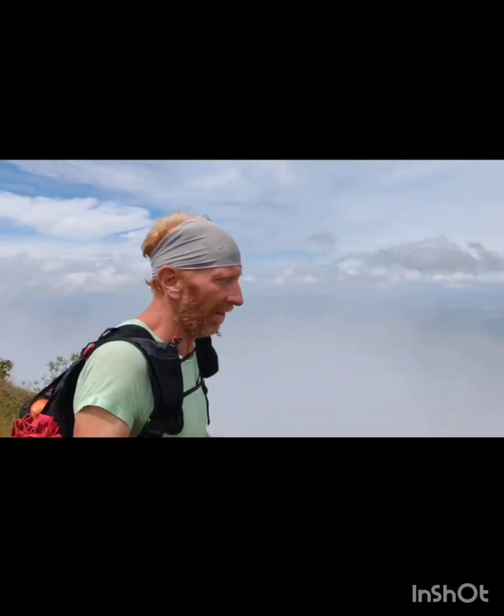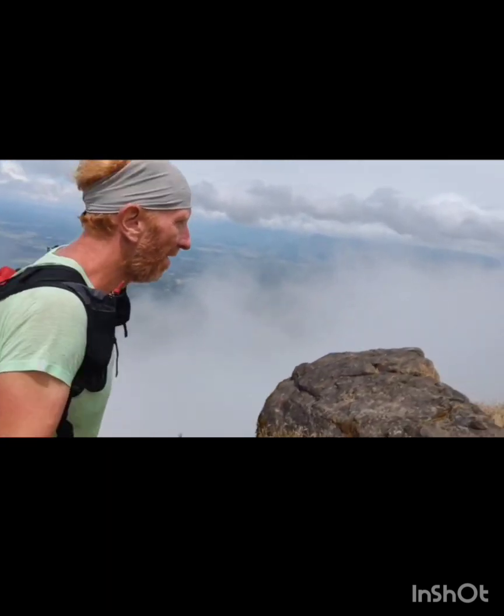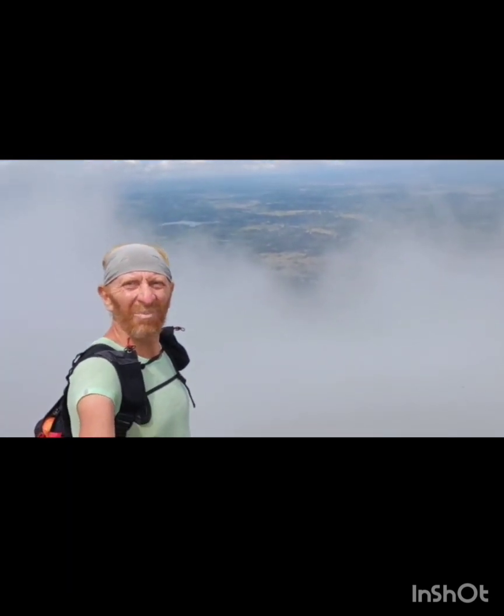We're now running on the edge of the Deccan Plateau from Gully to Durga Fort. Stunning views. Amazing place here. You can see the Konkan Plains there indulged in a cloud cover. And we're just running above the clouds here towards Durga Fort up there.